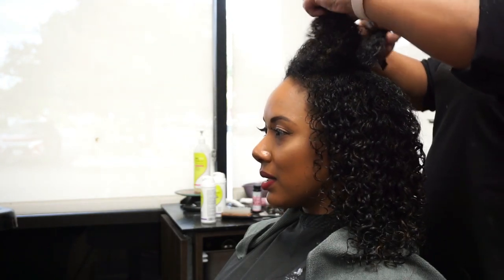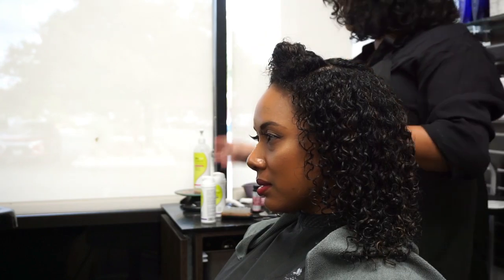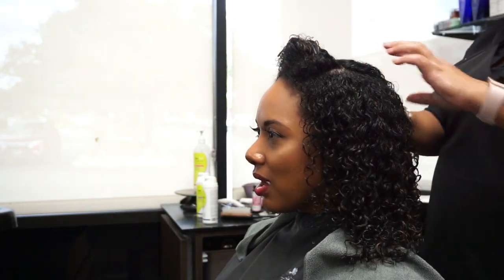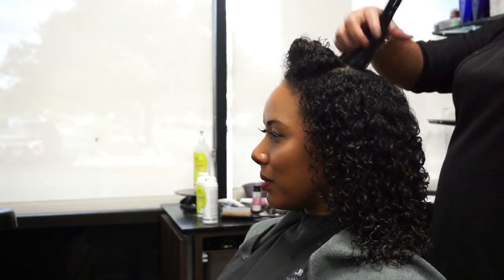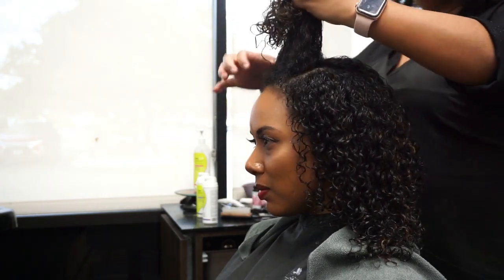But I'm not really a wash and go girl. I normally do twist outs, braid outs, rod sets and stuff like that. Why is that? I don't know, I think I just like this stuff more stretched. Or maybe I just didn't like the shape of my curls. Maybe that could be it. So maybe we'll see how this shape works out. Maybe I'll rock more wash and goes.